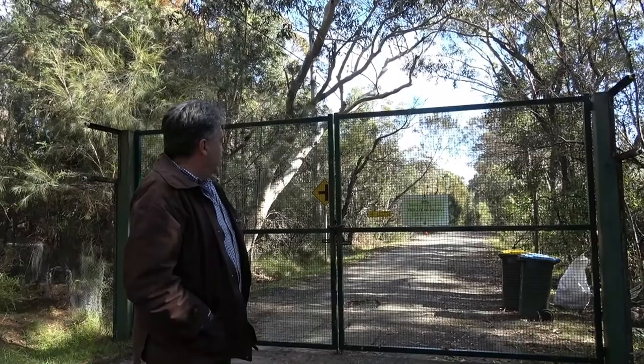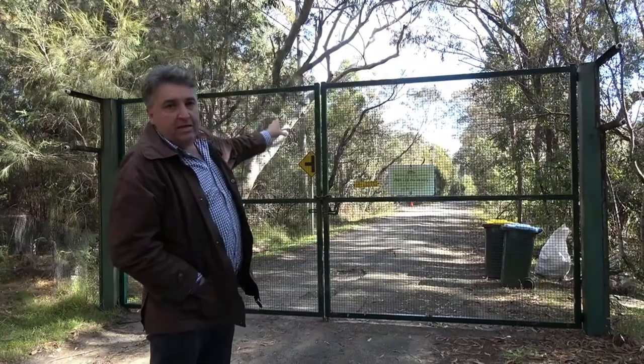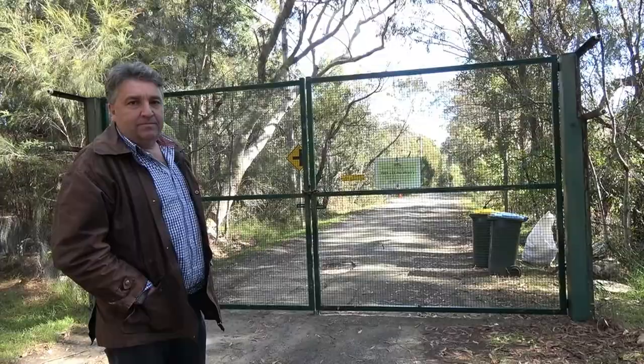It'll take you up to the wildlife sanctuary and also the gift shop that used to be here. Some of you may remember when this was actually opened as a family recreational park, it was there as well. So let's go and have a look.